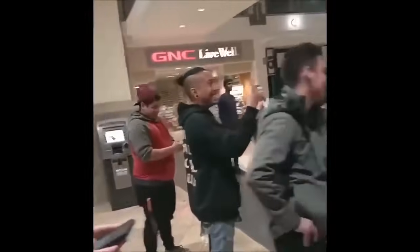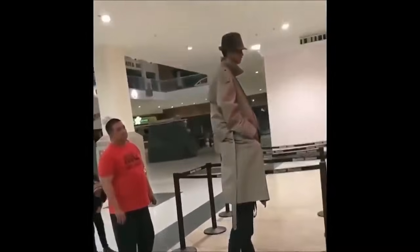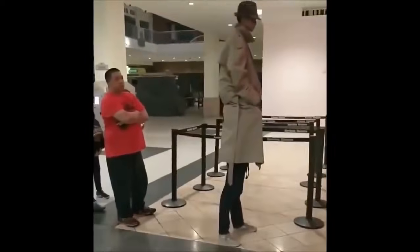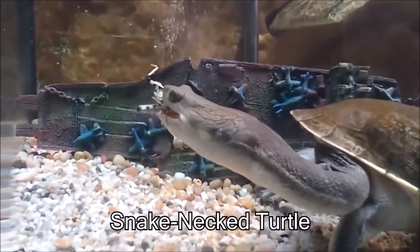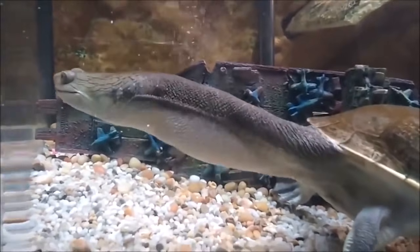This guy was spotted waiting in line to see a movie. This is what a snake-neck turtle looks like. You can see how long it takes for the food to get all the way down to his body.